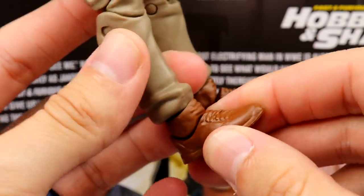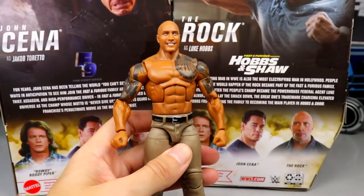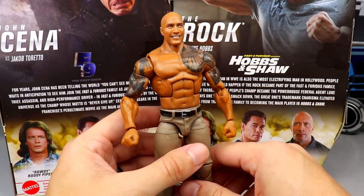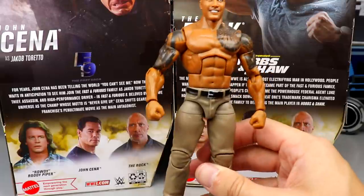You got the solid brown shoes there, which is the same sneaker mold that we've seen multiple times in the past. Nothing too crazy. He does have double jointed knees there, but I will say this figure feels much more solid in the hand than the Elite 81 Rock. I would do a comparison with that figure, but it's way up on the shelf and I couldn't even get to it without knocking over my arena, so we're just gonna have to live with this and compare it to the Ultimate Edition.